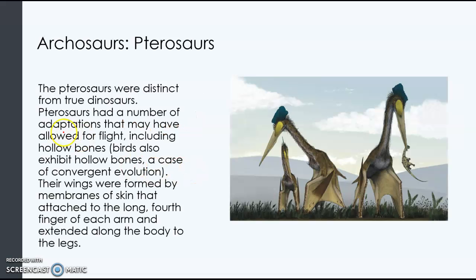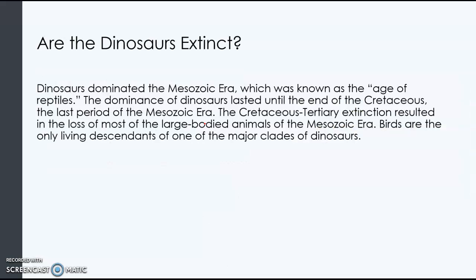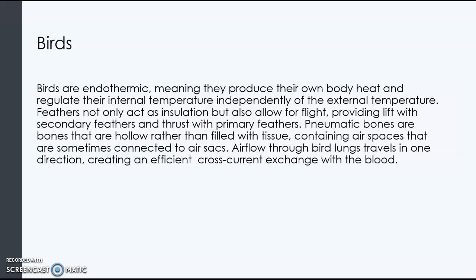There's a section here on the pterosaurs, which are the extinct dinosaur birds. They're different from true dinosaurs because they were adapted for flight. And then the archosaurs are the actual dinosaurs. There's a little section on whether or not the dinosaurs are extinct. I'm going to skip that.